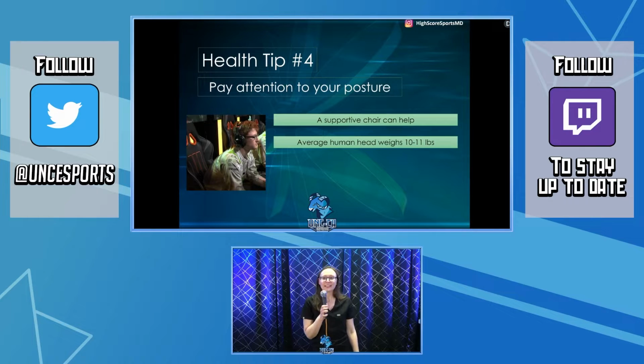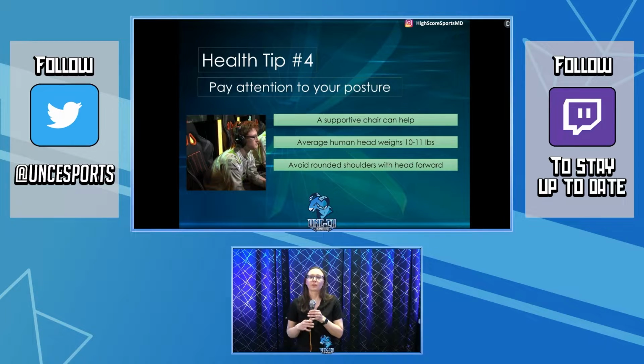So here's a point. The average human head weighs about 10 to 11 pounds. So this is why your posture matters. If we look at the example here on the screen, that 10 to 11 pound head is not meant to be held up by the muscles that are currently holding it up, having this head totally forward like this and the neck having to be extended. So that's why we want to make sure that we're pulling our belly button in, that we're bringing our shoulders back, and then we're leaning back into our chair, which is why the lumbar support is helpful.